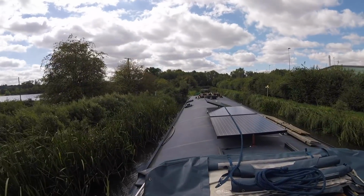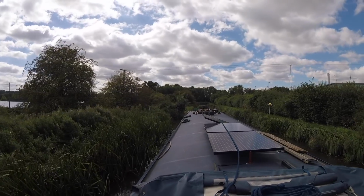Okay, that's the third road swing bridge done in a row. I think there's one more, possibly two more. Seems to be really, really heavy with road swing bridges this end of the Kennet and Avon Canal. Julie's going to walk this section, so I'm going to take the boat on my own through what looks to be quite overgrown and reedy. And I'll catch up with her when we get to the next swing bridge, probably.